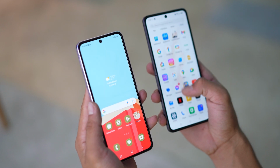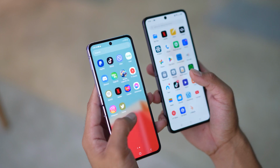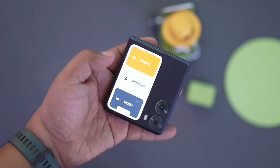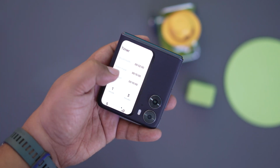To be completely honest, we had very little screen time playing games on the Find N2 Flip, due to the fear of ruining that main display like we did with our Galaxy Z Flip 3 before. For biometrics and security, the device uses a side-mounted fingerprint sensor that is integrated into the power button. This is the best approach, since you will also need the same sensor for unlocking the cover screen while it's folded. Otherwise, you can also enable the facial recognition to automatically unlock the device right after you unfold it.